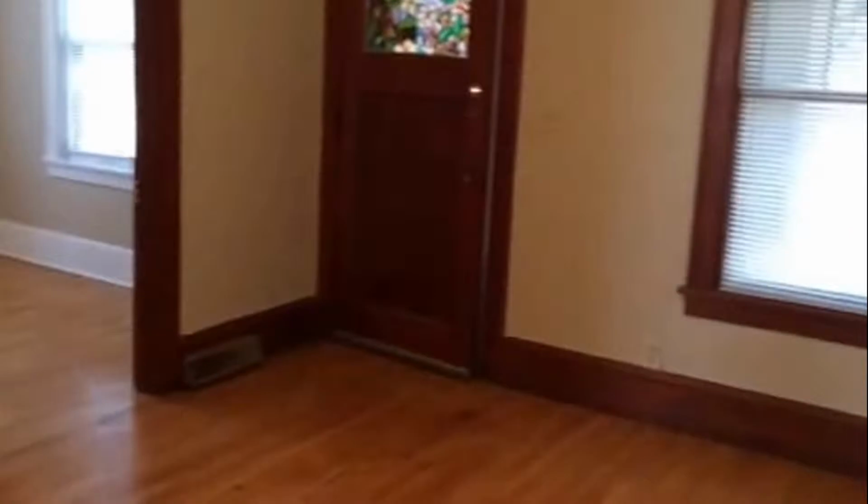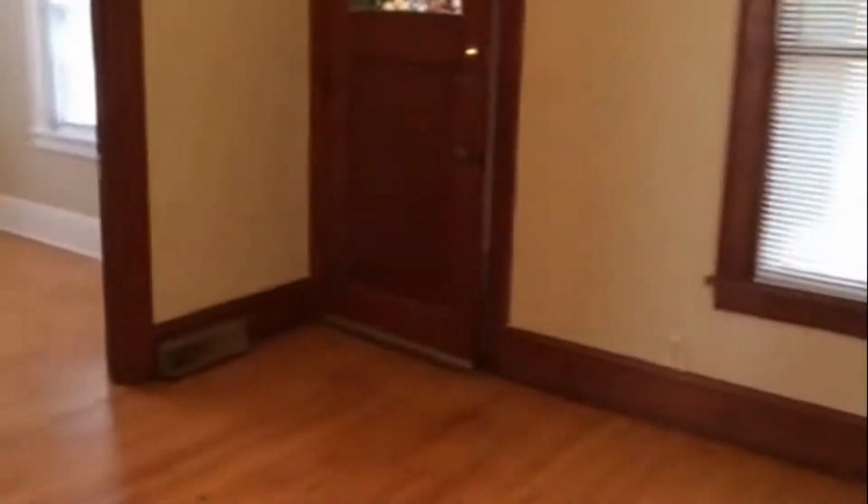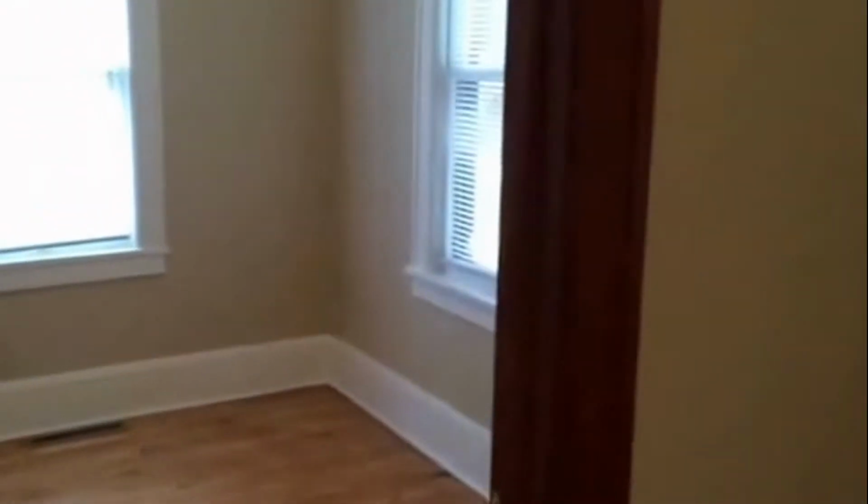It opens up into a nice little porch area. Nice living room with hardwood floors, ceiling fan. Front bedroom. Also with hardwood floors.